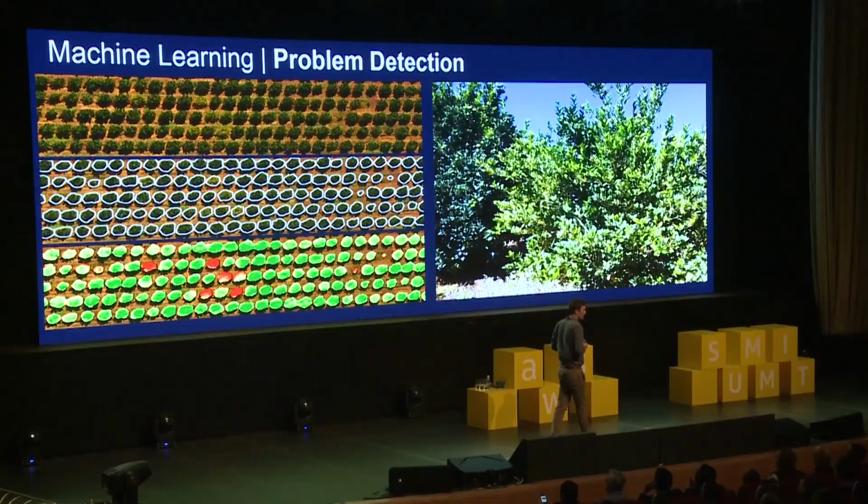What we then do after the drone has collected the imagery, we run it through our models, which identify each individual tree and calculate the canopy and outline of each tree. Within that, we then run our pest and disease models and show the problem trees to the farmers in red. So very simple. The farmer can then use our scouting application to find those exact trees in the field.